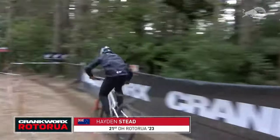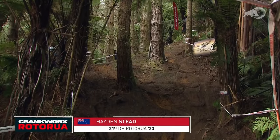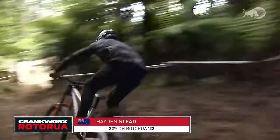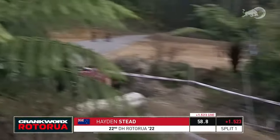Getting some good encouragement out of the start as he heads into this flatter, I would say, top section, but flatter, but insanely fast. Oh, big compressions, big risks. It's really technical up there. 1.5 at the first split back then.